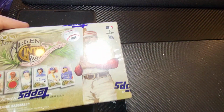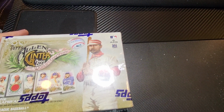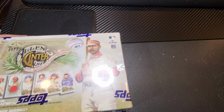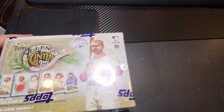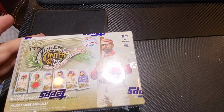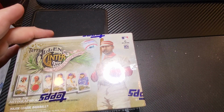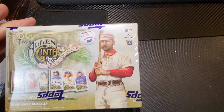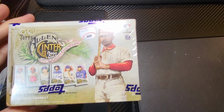Anyways, went to Lids, which is part of Fanatics, and they still had some Allen and Ginters 2022 blasters. They didn't have any hobby, so I picked up the last 4 that they had. They still had some retail packs, but they looked pretty picked through, so I didn't get any of those. You know, I guess I could always go for those later. So I got 4 of these, and I'll open a box probably on this video.